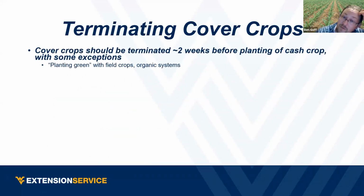How do we do it? We want to make sure we give ourselves at least 2 weeks before planting that cash crop, with some exceptions. Many of those are row crop situations, where we'll actually plant green, drill into it, then kill the cover crop. A lot of organic systems will actually do it the same day: seed, and then terminate it the same day.